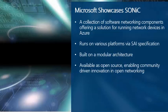Microsoft showcases SONiC, a software for open networking in the cloud solution for running network devices in Azure. Now, SONiC is not hardware, but a collection of software networking components required to build network device-like switches with rich functionality. It can run on various switching platforms via the switch abstraction interface specification.